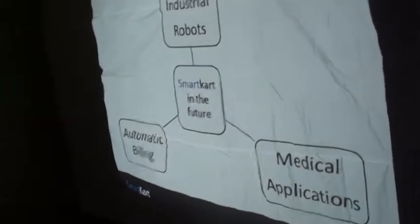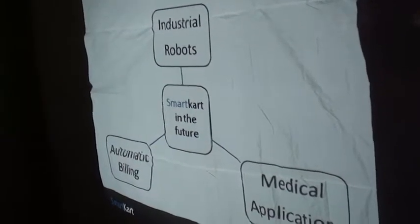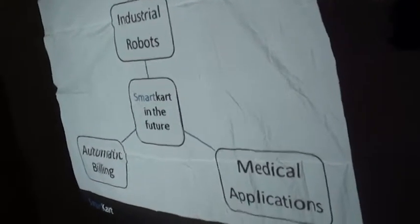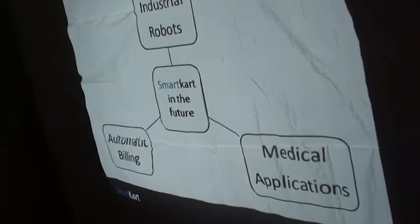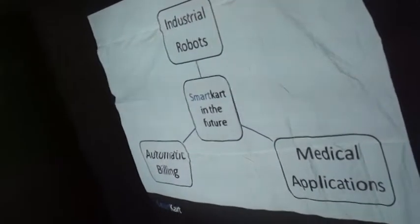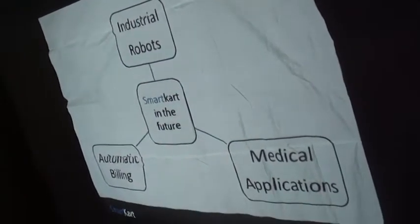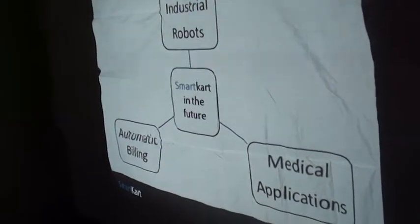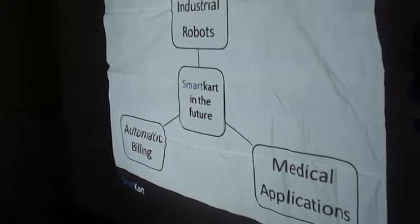Now, what can we develop in future from this idea? From this innovative idea, we can implement automatic billing in the smart cart itself. We still haven't done that, but we can. For example, in most of the malls nowadays, the billing is done through RFID tags. Each of the products has an RFID tag. So we can just give another sensor in the cart so that the user can just bill it when he puts it in the cart. And we can also prevent theft because whenever he goes out of the mall, there's also an RFID sensor there. If it has not been billed, it will sound the alarm, and so there will be no long queues in front of the billing counter.